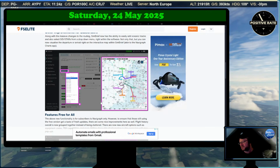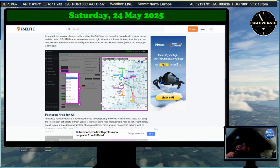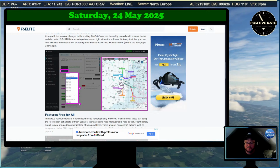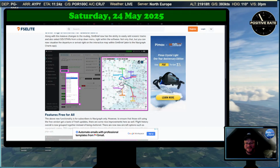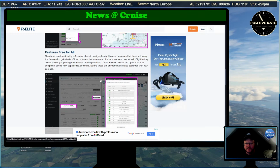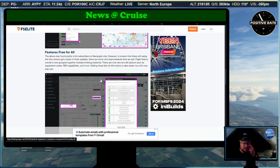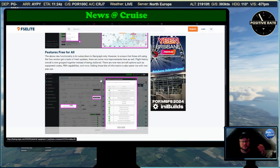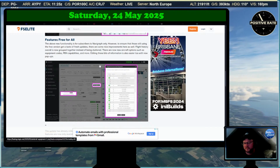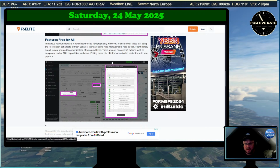And the SID and STAR representation looks to be improved as well. Now, I usually get this within Navigraph anyway. But it looks like they've brought some of those features from Navigraph into SimBrief to help you make more educated decisions about the type of approaches that you want to fly. And it's free. There's no charge for using SimBrief. There is a charge for Navigraph, which is a fantastic product that pairs very nicely with SimBrief. But you don't have to have it if you just want to benefit from real world flight plans. You can do that completely for free.